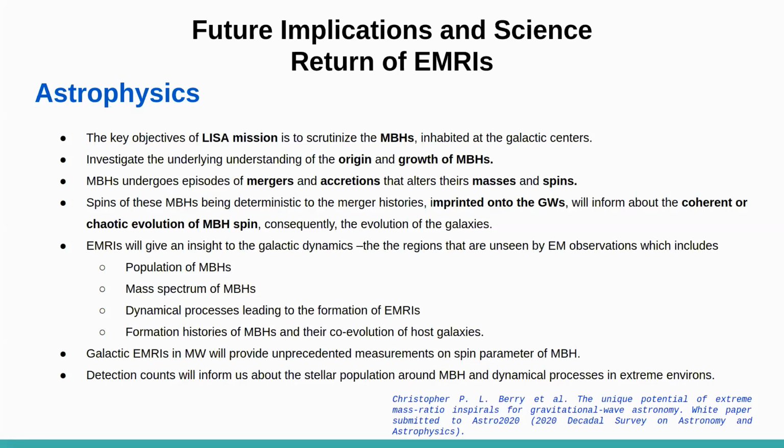Basically they can be stellar mass black holes, and so these extreme mass ratio systems will give us information about the mass spectrum of the massive black holes, M-sigma relations, and they will inform us about the dynamical processes and where these extreme mass ratio systems were formed, and the dynamical histories of the galactic centers and their coevolution.